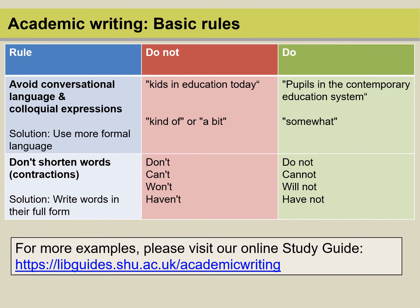So on the left is the rule. The first one is to avoid conversational language and colloquial expressions. So I mentioned on the previous slide how academic writing sounds a bit more formal. So the solution for this is to use more formal language. And the Manchester Academic Phrase Bank that I mentioned can help you get to grips with that and introduce you to some different ideas of the different words that you can use and phrases you can use.